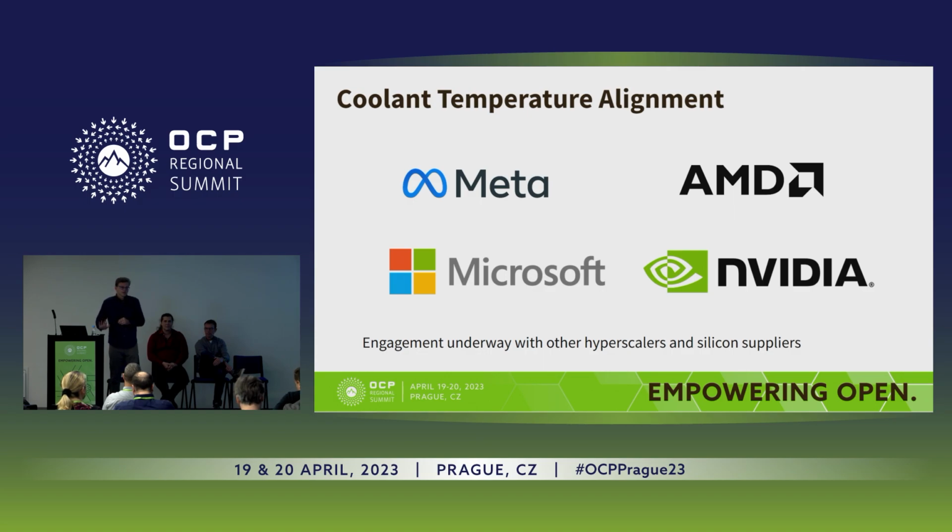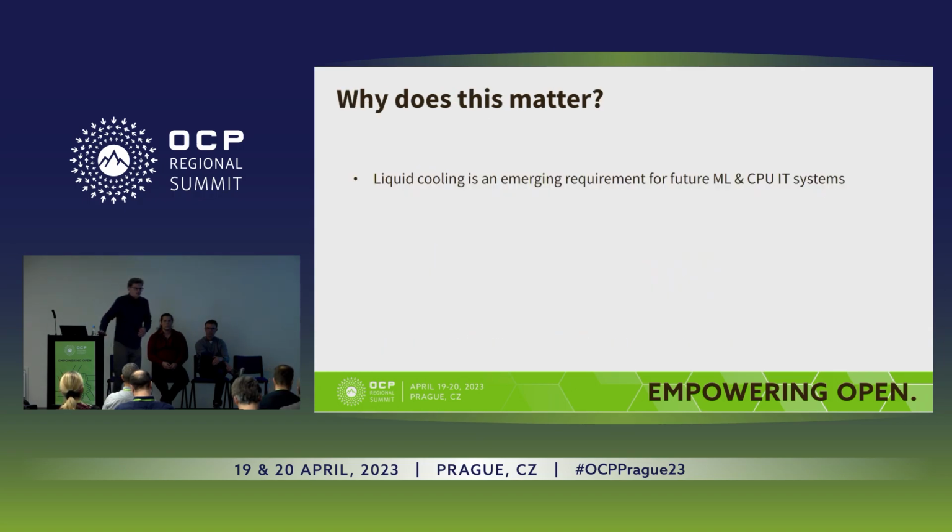So we have been working on this for a couple of years with our industry partners. And today we have Meta, AMD, Microsoft, and NVIDIA couldn't make it today, but they're aligned with this proposal. So this is a pretty good cross-section of some major hyperscalers and chip providers. And we're going to continue discussions over the coming months with other hyperscalers and silicon suppliers on this proposal. And okay, so why does this matter?